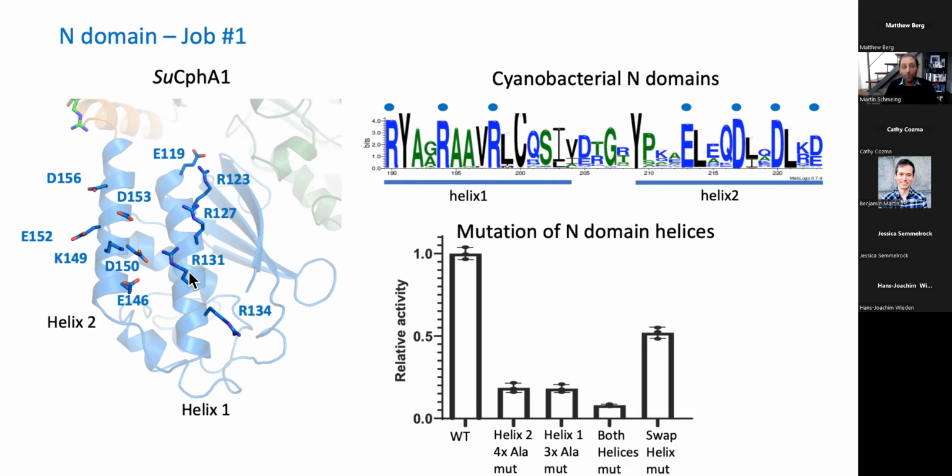But if you mutate these helices, if you take out the positive charges of one, or the positive charges of the other, or both, then you get progressively lower and lower activity, which again is remarkable considering how far away from the active sites they both are. And what's nice is if you add back the charges by swapping the negative charge over to helix 1 and the positive charge over to helix 2, then you recover activity.